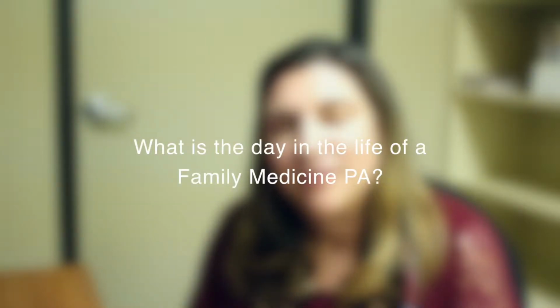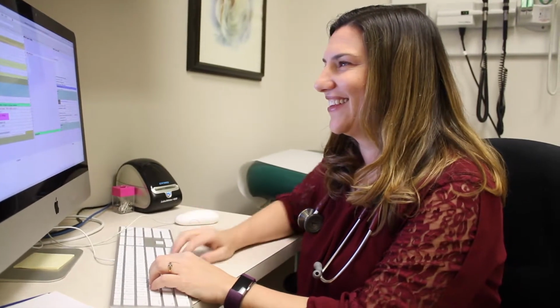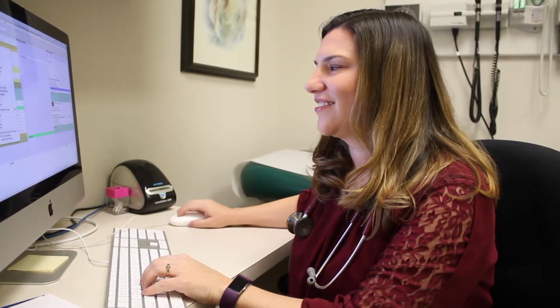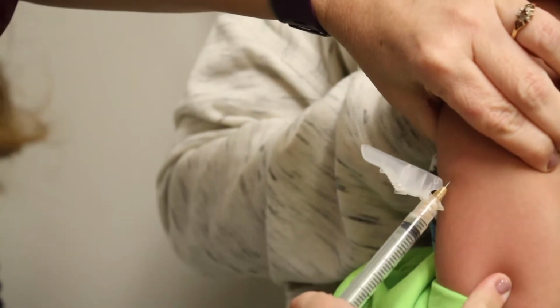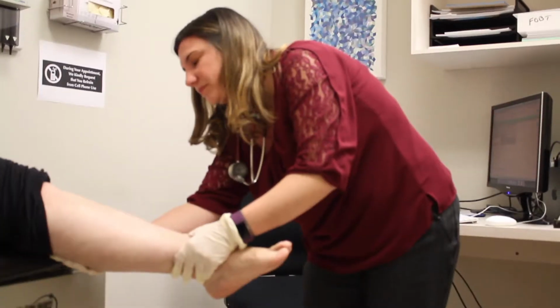Can you walk us through what a day in the life is like as a family med PA here in Hamilton? It's definitely very busy. On a daily basis, I probably see between about 20 to 26 patients, depending on how busy it is. There's a lot of preventative health care. So for preventative health care, we do immunizations, we do well children visits, we do pap smears.